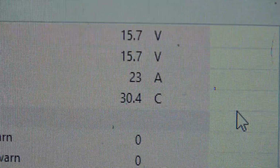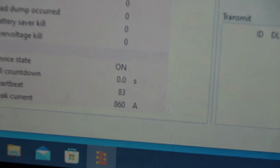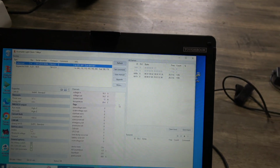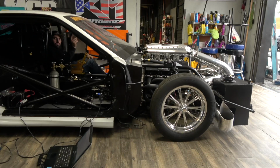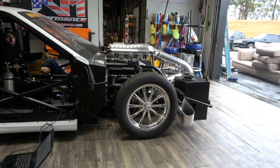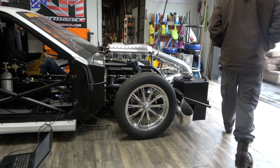All right, 360 amps cranking it, 860 amps peak. What is it now with that going? 20 amps, pump and everything. So put it up on the... that worked. Ready? Try to crank it? Yeah, go ahead and start it.